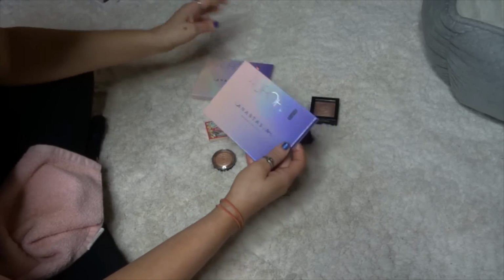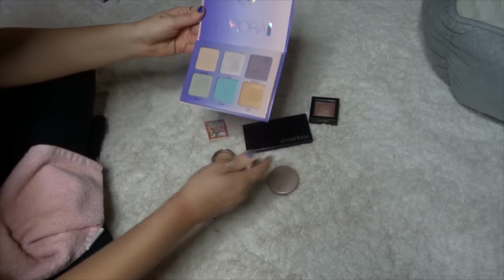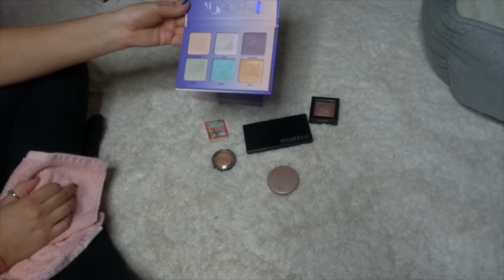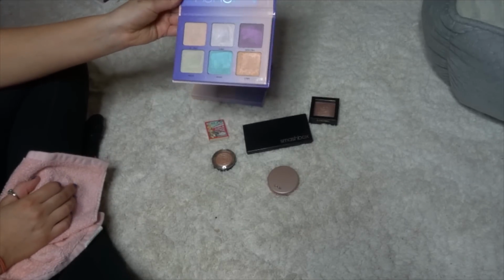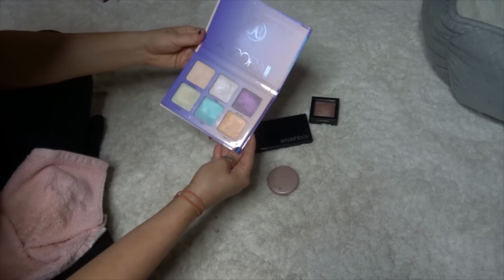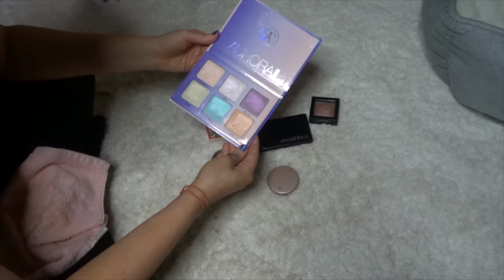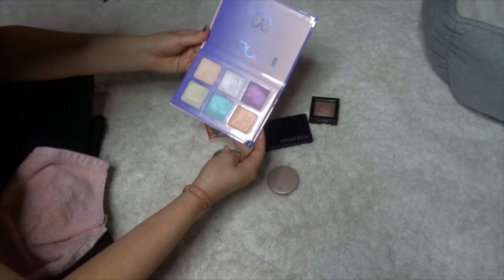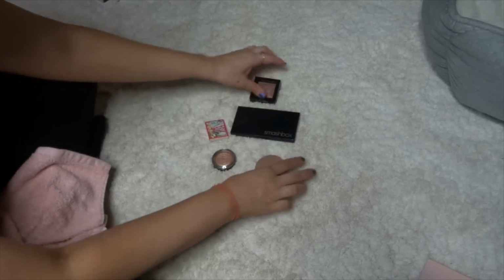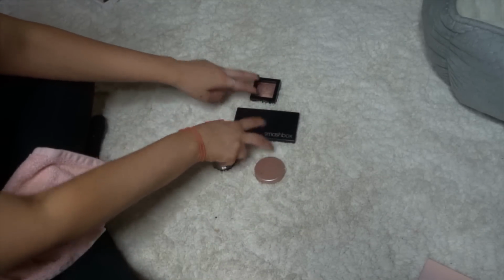This is the Aurora Lights palette from Anastasia Beverly Hills. And I don't know why I bought this. I think it's beautiful. The colors are beautiful, but the amount of times I reach for this is never. And it was a silly purchase on my part, and I'm going to pass this along. So actually, these three here were in my top high-end highlighters.